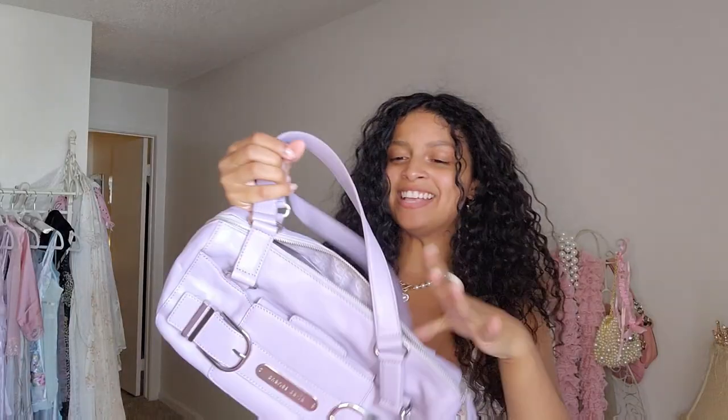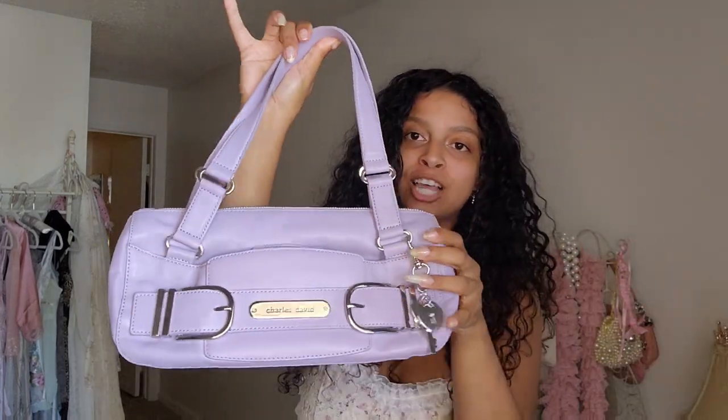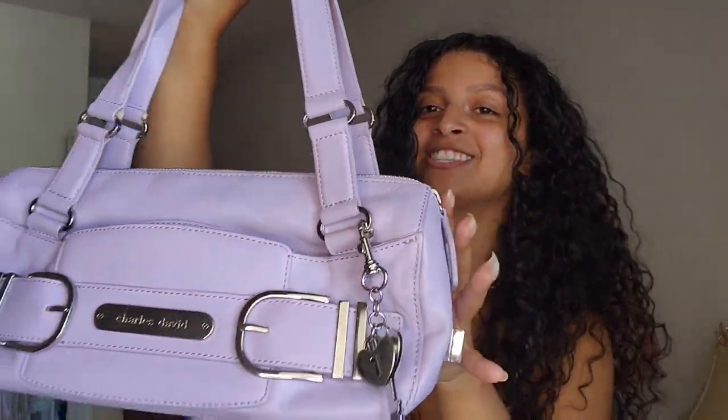Next thing I ended up with is this really cute lavender purse. I just thought this was so unique. It's really rare that I find pastel shaped purses like this, especially ones with a cute key and lock on them that are heart shaped. So I just thought that was a cute addition.